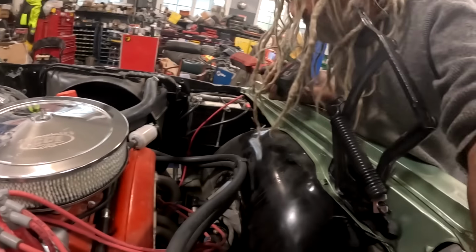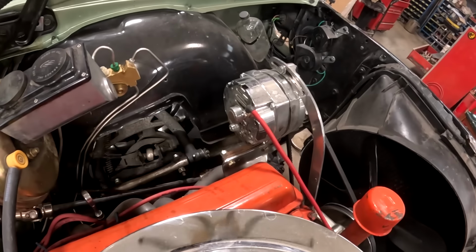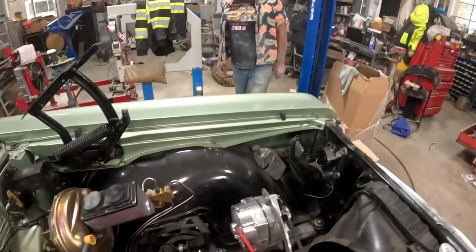Hey guys, the next painful project. We've got a choke, but there should be covers here on both sides. So we do have them, I saw them somewhere. Now we just have to find them, and Blair says it's very painful to put them on, so obviously he has no desire to do it.